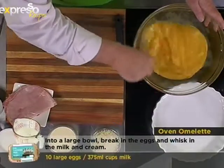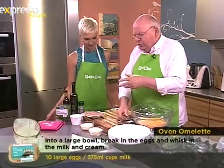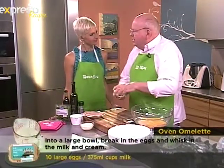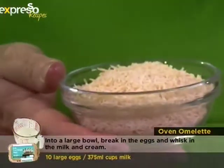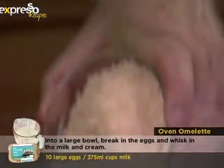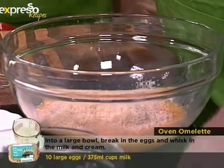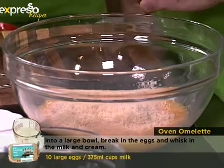Now, we're going to use some Parmesan cheese here. But you could use Gruyere cheese. You want something a bit punchy, so maybe a mature cheddar would be quite a good idea. And it's nice because that's also full of calcium. So you're getting all your calcium, you're getting your protein from this meal as well. Such a lovely cheese, full of phosphorus as well.